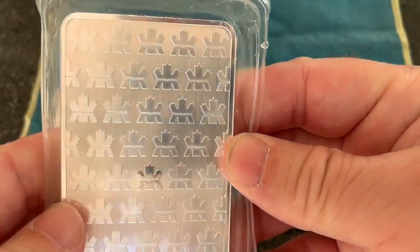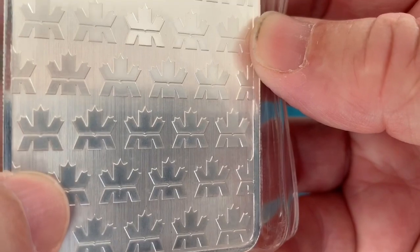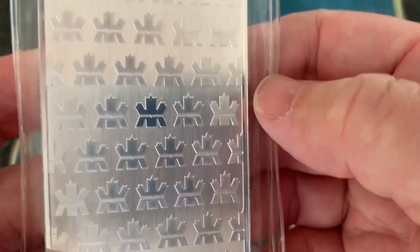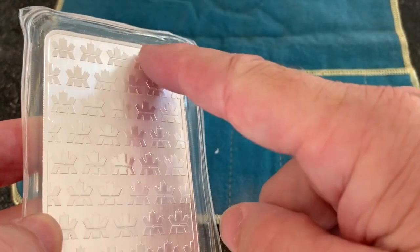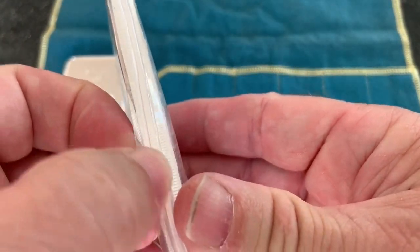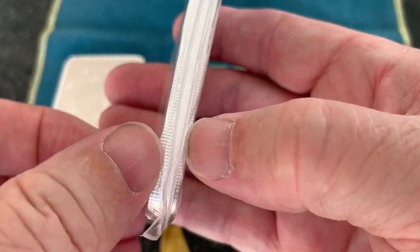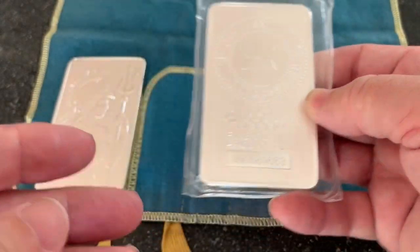On the back side, it's got the repeating logo, the same brushed finish, what they call bullion finish, and then one shiny royal maple leaf out of the bunch. So it's kind of a security feature. I think a lot of bars have kind of a repeating pattern, but this is something unique. This also has a reeded, or maybe more specifically a serrated edge. So this has a reeded or serrated edge. So really nice bar, really beautiful features.